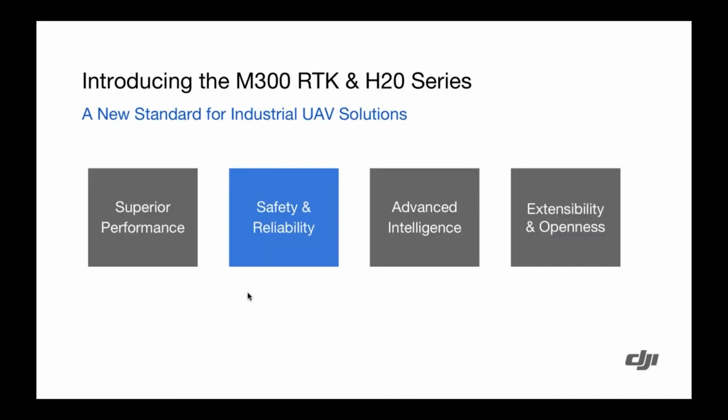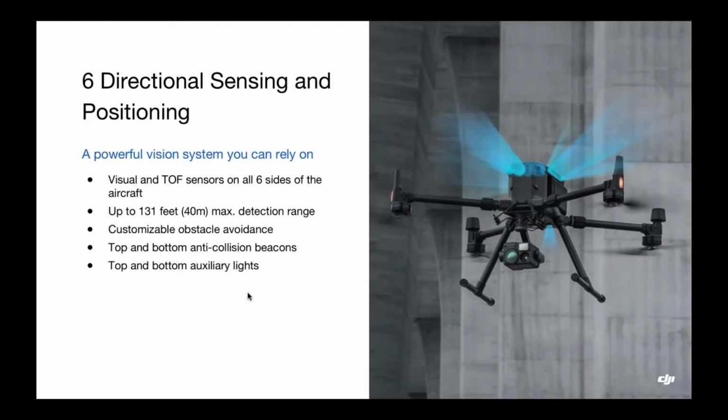Next, let's talk about safety and reliability. The new M300 RTK has 6 directional sensing and positioning. In all 6 sides, you're going to get visual and time of flight sensors. These sensors can detect at a range of up to 131 feet. And you can also customize these sensors for the stopping distance. So if you want to stop further away from an object, or you want to stop at a closer distance, you can do so. We also offer top and bottom anti-collision beacons, fully integrated, and top and bottom auxiliary lights as well.